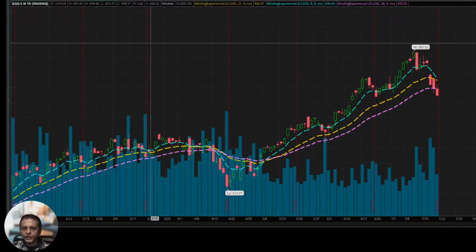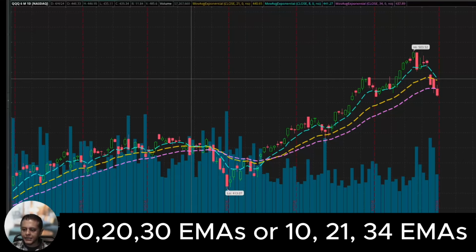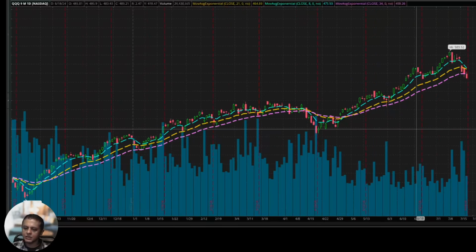Another thing I want to point out is every now and then I bring up moving averages. I use 10, 20, 30 day EMAs, exponential moving averages. Moving average crossovers don't happen as often, but when they do happen, it signifies a massive trend change. In this particular chart, I think it's a 6-month chart. Let me pull up a 9-month chart. So this is a 9-month chart of QQQ.